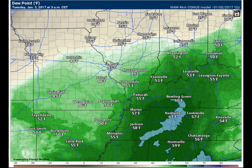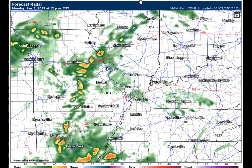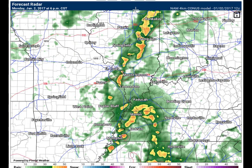Let's go ahead and take a look at Futurecast radar. We'll start off here at about 12 p.m. Some scattered showers and thunderstorms in the area. And then through this afternoon's hours, all of the precipitation down in Mississippi will continue to move northeastward. And we see some showers, some thunderstorms, some moderate downpours at times. And again, maybe a few reports of small hail.